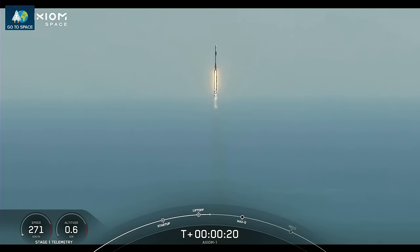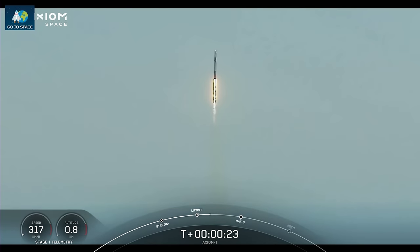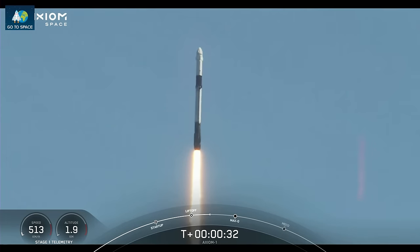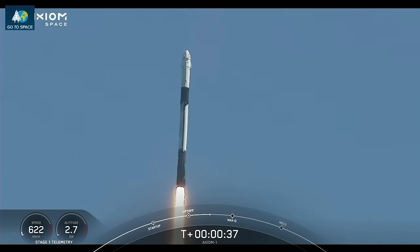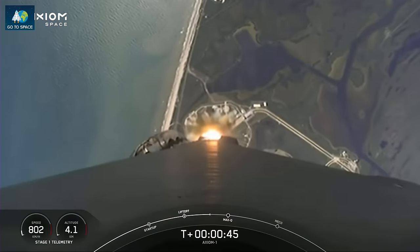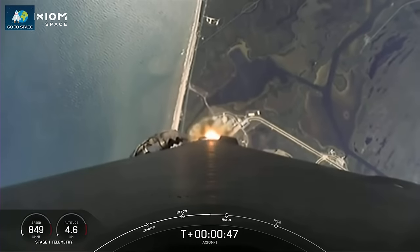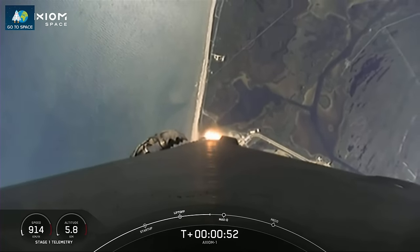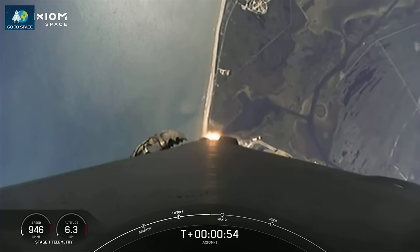Godspeed Ax-1. Stage 1 propulsion is nominal. T plus 38 seconds into this historic mission, flying crew on board Dragon and Falcon 9. All right, telemetry nominal. Stage one, throttle down. Throttling down in preparation for max dynamic pressure.